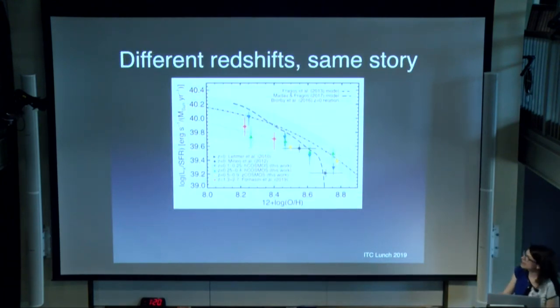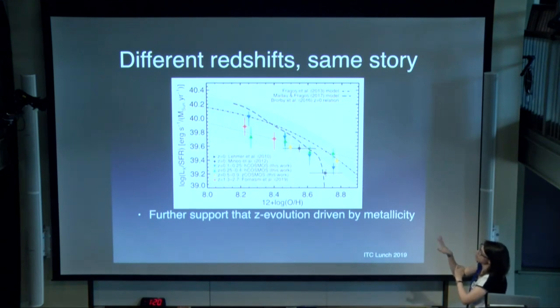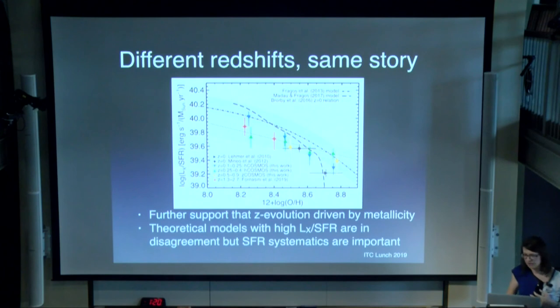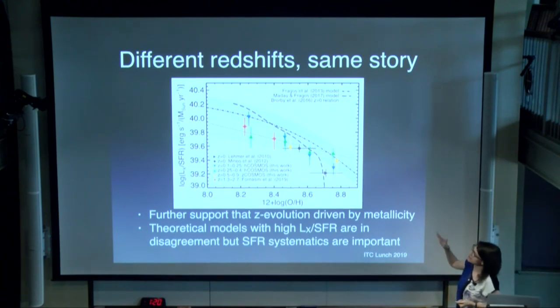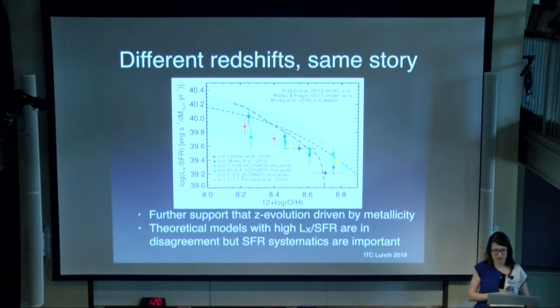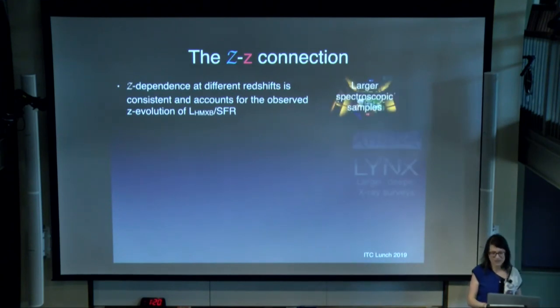If we put all of that together, we're starting to see a pretty consistent story across redshift. The different colors in this plot are the samples at different redshifts, and you can see that they all follow the same relationship. They are all statistically consistent with each other, and they also happen to be consistent with the lower bounds of the theoretical models that have been developed thus far. And so we're already starting to be able to constrain some of the population synthesis models. So it appears that the Z connection really does exist.